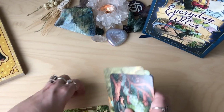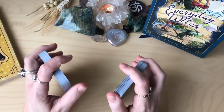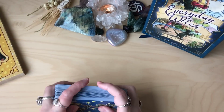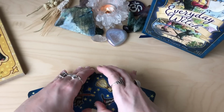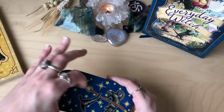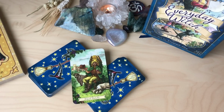Okay, so I'm going to gather these cards up and try not to knock my camera. They shuffle beautifully. Again, standard Llewellyn stock here. Going to cut the deck quickly, and maybe it's the universe telling me I need some chocolate cake. Okay, universe, I will listen.